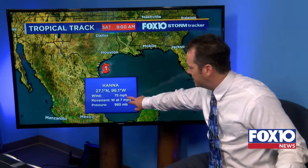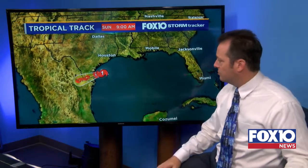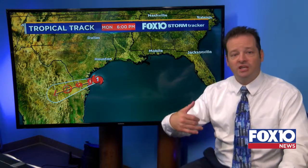There it is. Winds at 75 miles an hour. It's moving to the west, so it's not moving toward us, obviously. It's moving toward South Texas. They're going to see flash flooding issues from this today on top of the wind issues. For us, all very peripheral, what we'll get out of this. The main thing is how rough things are in the surf.